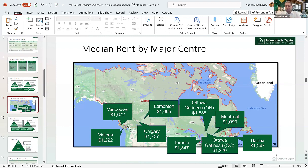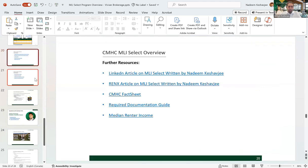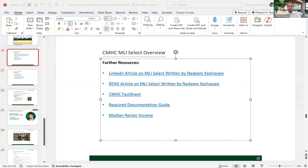The rent is different. So I'm just showing the major cities. If you were in Red Deer, for example, Red Deer has its own median renter income. We didn't put it on this map, but I'll pull it up, and one of the things that we'll send to you is the median rent for all the cities that are listed in Canada. I didn't see any major city in Saskatchewan. Maybe I missed it. No, I think we didn't put it in there by accident, but I'll pull it up and show you. Okay. In fact, I'll send it out.